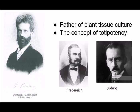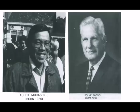Now, Haberlandt, fun fact, he shares a very great legacy. His father, Friedrich, was the person who actually introduced soybean to the world as a crop, right? And his son, Ludwig, actually invented the birth control pill. So this entire family is one of the fantastic scientific families which nobody knows. But yeah, this is a fantastic thing for the students to appreciate as to where we get all these geniuses from, right? The second set of geniuses I want to introduce to you are Toshio Murashige from Japan and Fox Skoog from Germany.